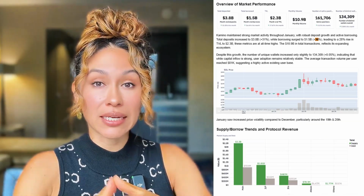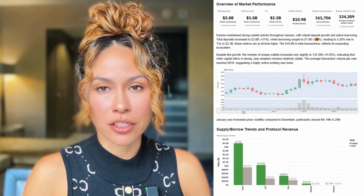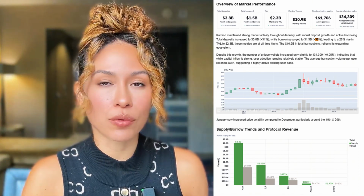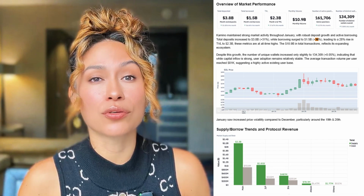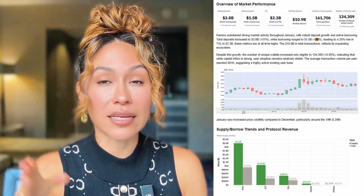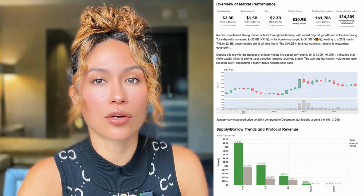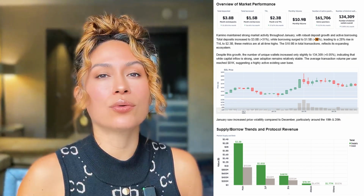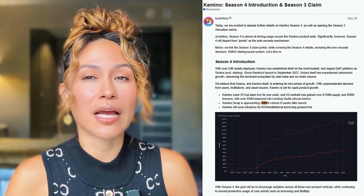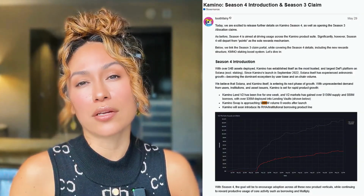Growth has been consistent. In January this year, 2025, deposits increased by 31% to 3.8 billion, and borrows rose by 36% to 1.5 billion before Lend V2 launched. Assets deployed across Kamino's full suite now top $4 billion. And since April, Kamino Swap has seen about 800 million in trading volume.